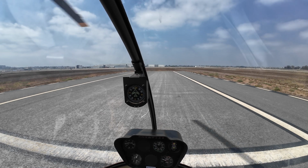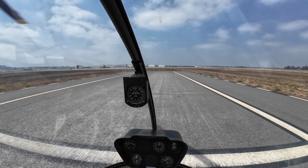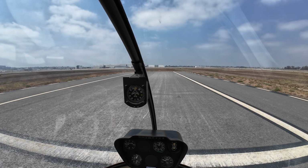Okay, so this pattern was really nice. Good job on downwind. Just at some point we drifted a little to the right, but then you corrected it. Just the turn from downwind to base, after the turn we dropped the nose a little bit. That's why our base was a little fast. We had 70 knots there, and we also lost a little altitude. So keep also on that turn your eyes on the horizon.